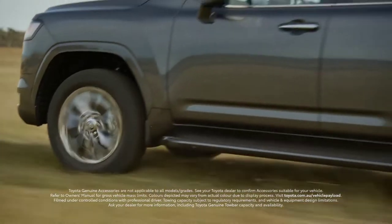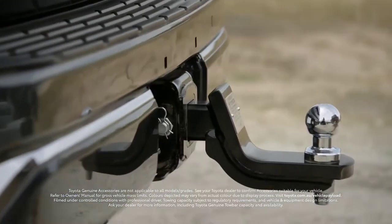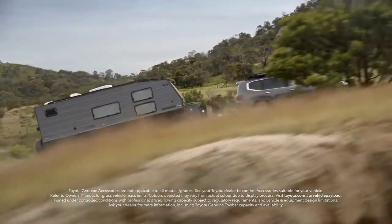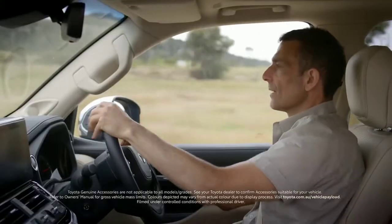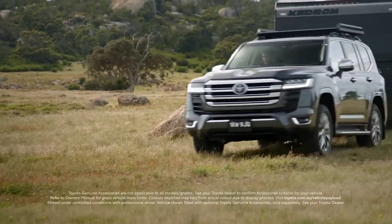3.5 tonnes of braked towing capacity combined with the Toyota Genuine Accessory Towing Kit means you can tow a heavy load confidently and know your fit out is up for the task. And of course, when things get a little shaky, the trailer sway control helps to keep your load steady and on track. Too easy.